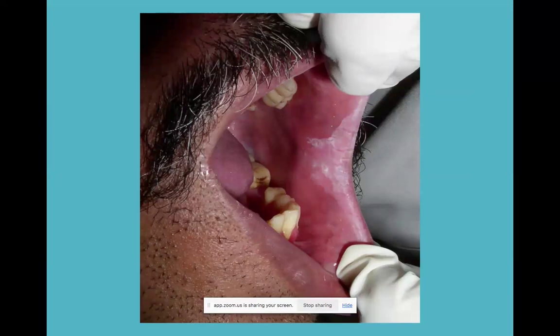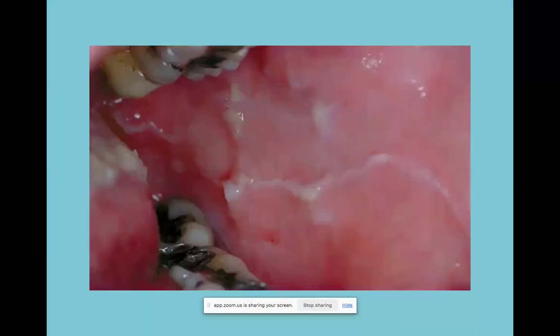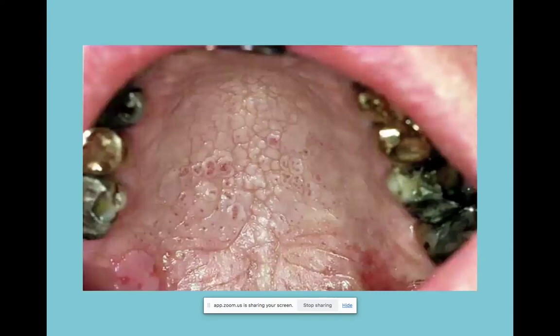Angular area, again, please make sure that sharp cusps are rounded off in the dental clinic, and make sure that the patient does not get into habits and is reversed from the habit. Occlusal lines can look very gross, and it can look as if it's a disease there, but you need to actually identify that it's just a buccal keratotic line or a normal variation there.